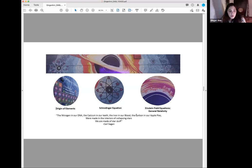So I have a couple of different elements highlighted here of the science art fusion concepts. I'm gonna highlight two of them that are in this slide. One is the origin of elements. There's that famous quote by Carl Sagan that says, "The nitrogen in our DNA, the calcium in our teeth, the iron in our blood, the carbon in our apple pies, we're all made from the interiors of collapsing stars. We are made of star stuff."